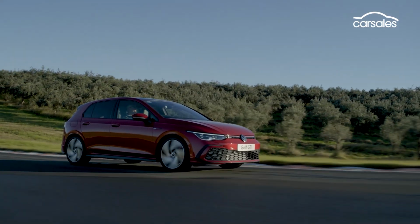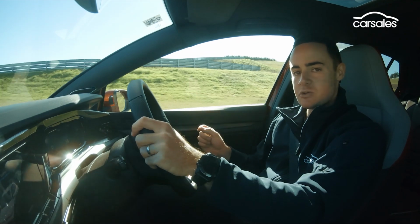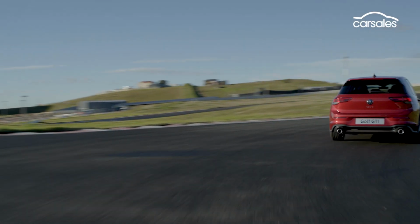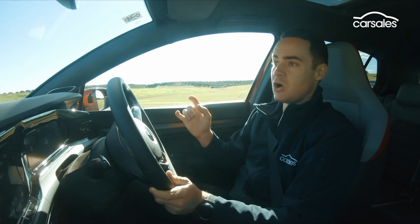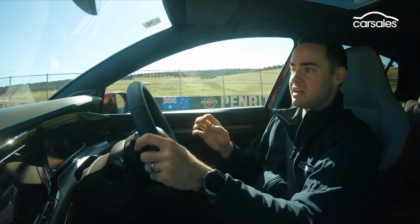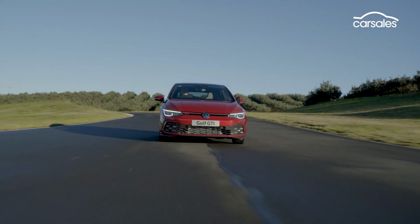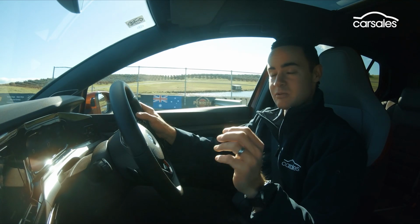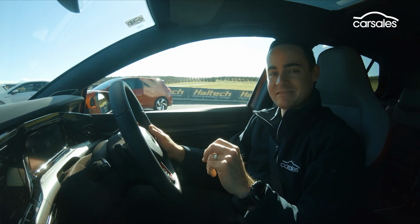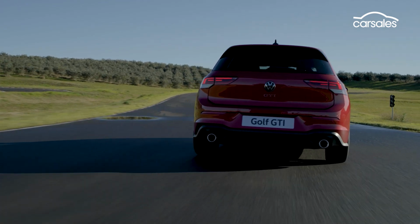Complaints with the GTI? Well, it would be really nice if there was a standalone manual option with the dual clutch automatic transmission. The old model, you used to be able to put it into a manual gate and it would hold gears. Around the circuit here today, I've found that there's been occasions where it'll automatically shift up even though you've asked it not to. But the other complaint is really the lack of noise. It'd be really nice if those European sound emissions didn't dictate less sound from the car. So it does kind of take away from the theatre of the Golf GTI.